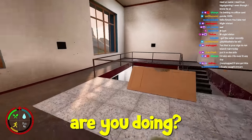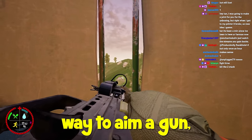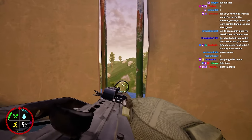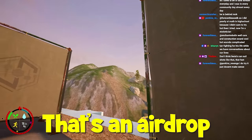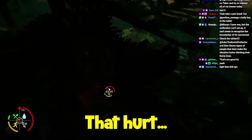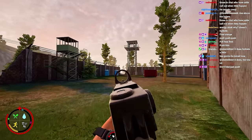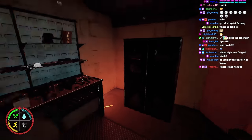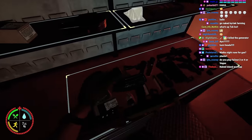What the hell are you doing? Very weird way to aim a gun, but I'll give it a shot, chat. Dead. That's an airdrop, chat! That hurt me? Not anymore! Let's get rid of some guns, so we have room for good guns. Sound like a plan? I can't see, chat.